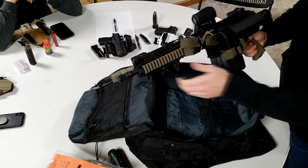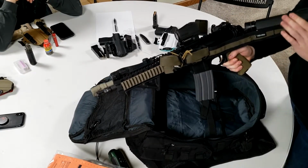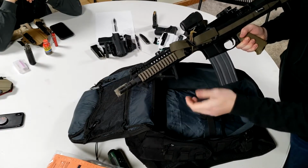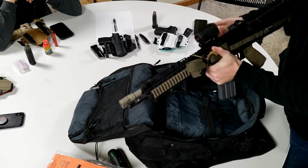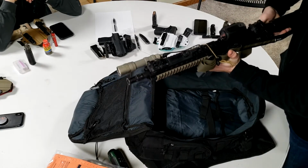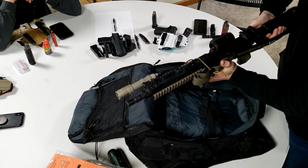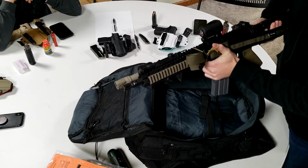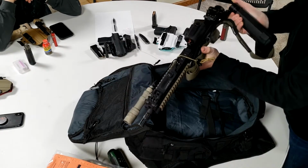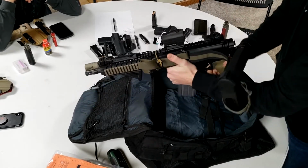This is my carry rifle pistol. But yeah, it's got a Law Tactical folding stock. This is a Ruger 5.56. Again, it's not my first choice of rifle, but we're on a budget, and that's what I run, so that's what I run. But yeah, Law Tactical folding stock.